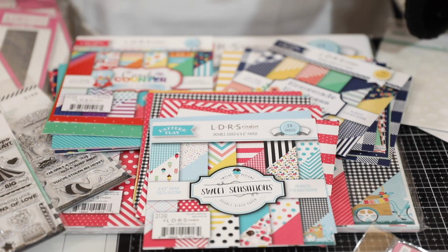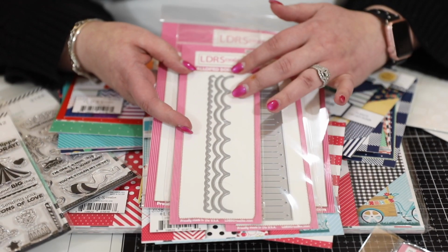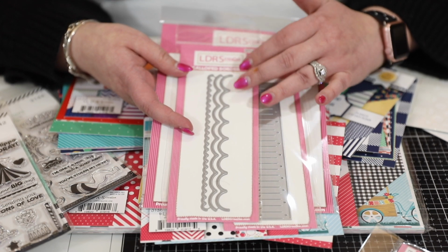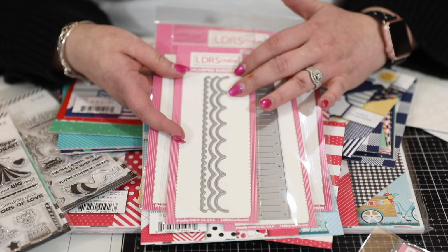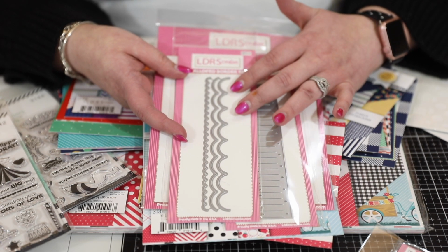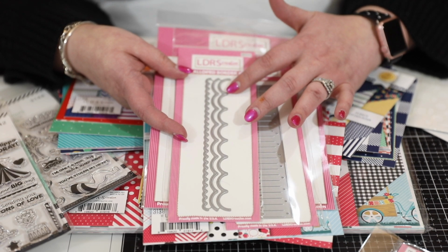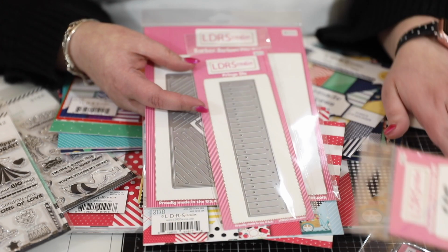We have a few more stamps and dies for you. We have the Scalloped Borders set, and I like a nice border because I can do this on the edge of my cards. I could create clouds by creating masks with this. I could use this as trim, I could add layers, I could do all sorts of different things. I can see lots and lots of possibilities with this. I can definitely see me getting my value out of this border set.